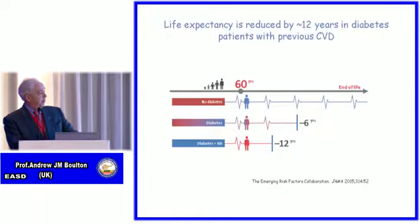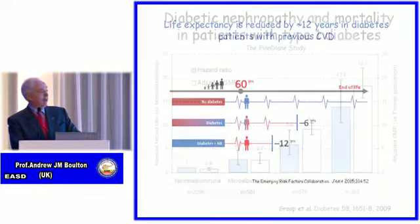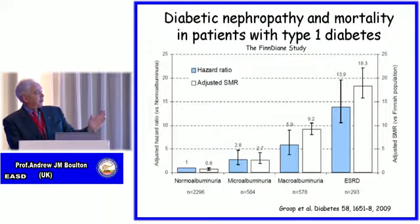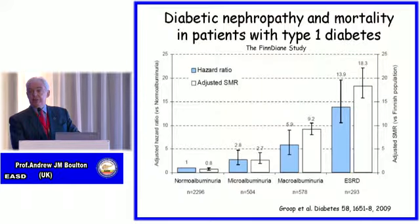Now, we know from this study, just published a couple of years ago, that life expectancy is reduced by 12 years in those who have diabetes and cardiovascular disease. That's the bottom diagram there. But it's even worse in diabetic nephropathy. Diabetic nephropathy and mortality in diabetes, this is from the big FinnDiane study led by our good friend Per-Henrik Groop, former secretary. He worked with me as program chair when I was president of EASD. And this shows on the right, if you've got end-stage renal disease, you've got a huge increased risk of mortality.